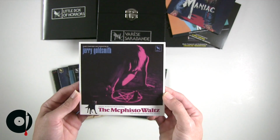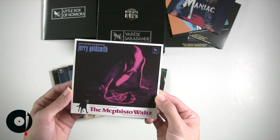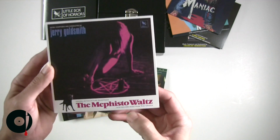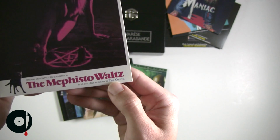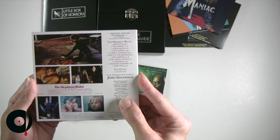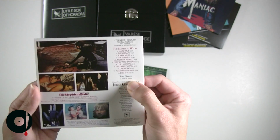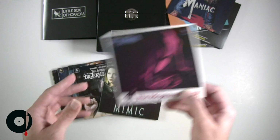Next up is the Goldsmith score for the Mephisto Waltz, and that is actually a lesser known film than this. Also includes here music from The Other, which is a much better known film based on the Tom Tryon novel, and this includes a 22-minute suite of music from The Other, along with the soundtrack from the Mephisto Waltz.